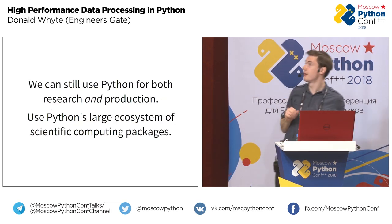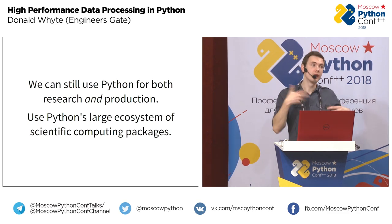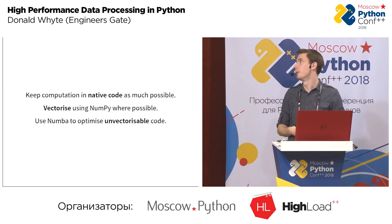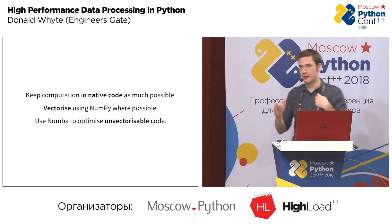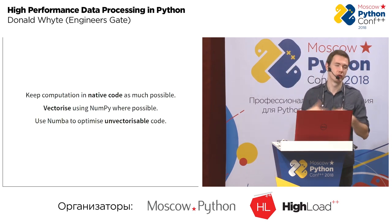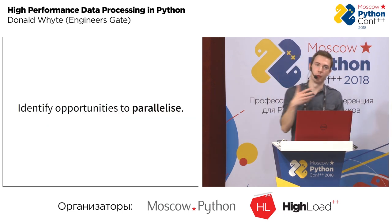So we can still use Python for research and production, because we can utilize Python's larger ecosystem of scientific computing packages. And we do this by keeping all the computation in native code where possible, vectorizing using NumPy, and for whatever we can't, we use Numba or a similar tool to optimize. Now, if this isn't enough, you can actually also parallelize.